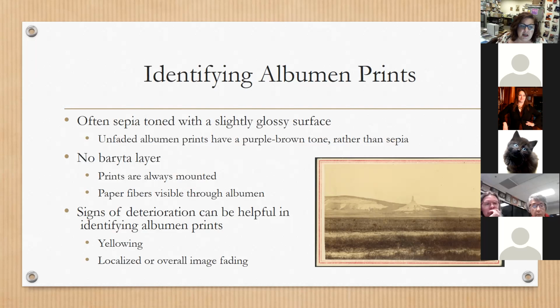Signs of deterioration can often be helpful in identifying albumen prints. Usually there's a yellowing and a localized or overall fading of the image. The image on the screen is the earliest known photograph of Chimney Rock, by the way.